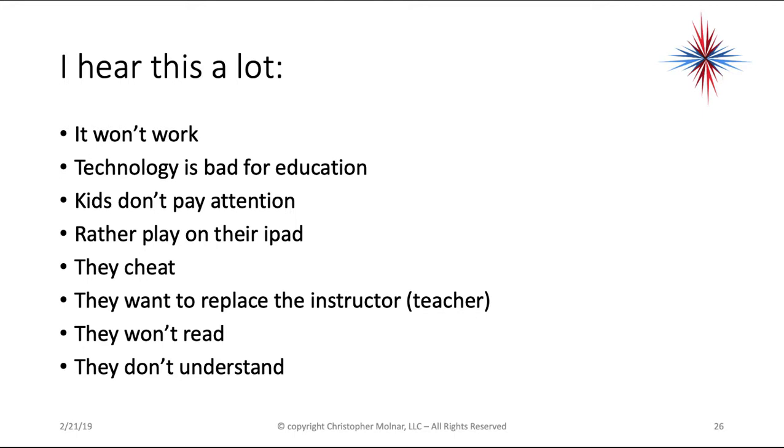Technology, if not used properly, does lead way to cheating. I hear instructors with major concerns when we bring instructional technology into a program that they want to replace the instructor. That isn't always true. Matter of fact, instructional technology will not replace the instructor. I hear instructors saying they won't read. They're talking about the students.